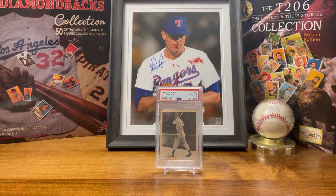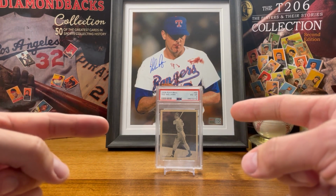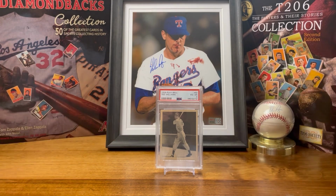I can't even imagine the amount of confidence you have to have in yourself to be willing to take that risk, and he did, and it paid off for him. So Ted Williams, in my eyes, one of the best players of all time, the best hitter of all time, and this card right here was kind of my ultimate chase card that I was able to finally get.